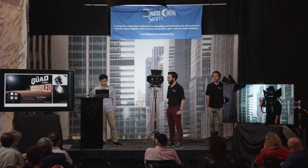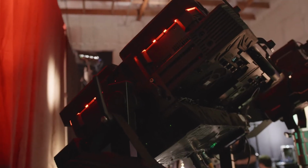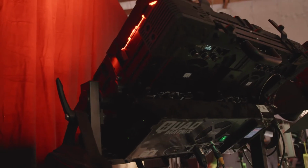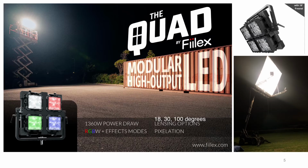Great. And so I just want to highlight a few of our products. This is the Quad. We released this late last year. It's roughly a 1,300 watt fixture, and it's used a lot in condors, off bounces. This is a really, really nice rig. One of our friends down in this area actually put this together. That's 2 quads bouncing off a 20 by 20, and in that case we were able to fill essentially a football field.